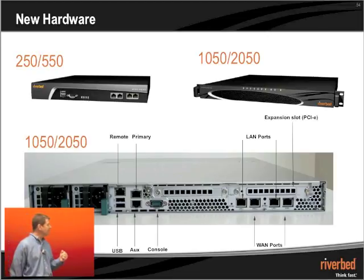Notice that the 1U devices have redundant power, which is not available on the 250 and the 550. Make sure you know that for the exam. Basically, if your customer needs redundant power, then they need to move to a 1U device. Also notice that there is the capability for additional WAN ports on the Steelhead appliance.